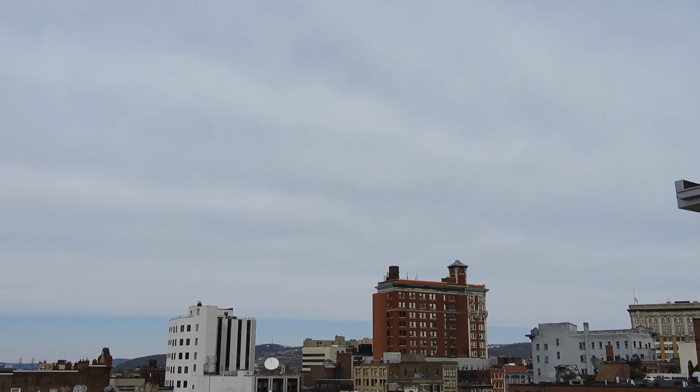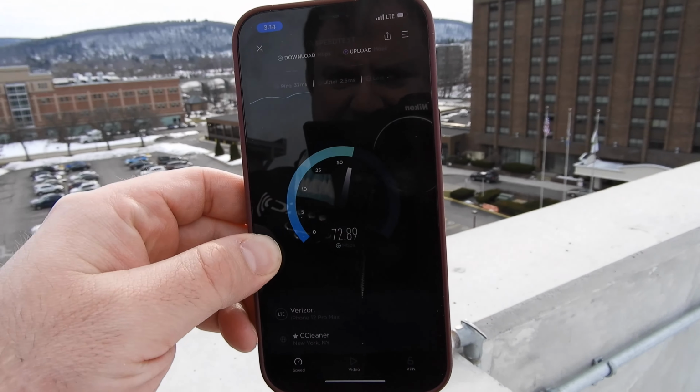Let's run a couple speed tests here and see what we get off the new site. This is a 2018 iPad Pro 12.9 inch. So it's not prioritized as high as a cell phone. So let's also run a test off my iPhone 12 Pro Max here and see what happens. And I'll also run a speed test from the ground level as well.